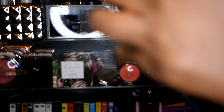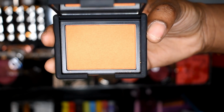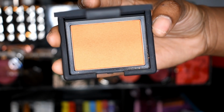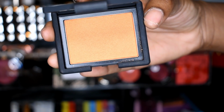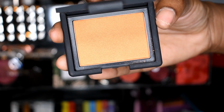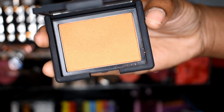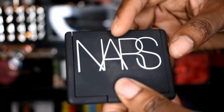Next NARS blush we have is Taj Mahal. This one is not limited edition, so you can get this one on NARS's website right now. It is a very shimmery orange blush, but I think it's beautiful for the summertime when you don't necessarily want to put blush and highlighter on. You want to just throw one product on your cheeks to really bring some dimension to your cheeks. I would recommend this one for darker skin tones. I really do love this one.